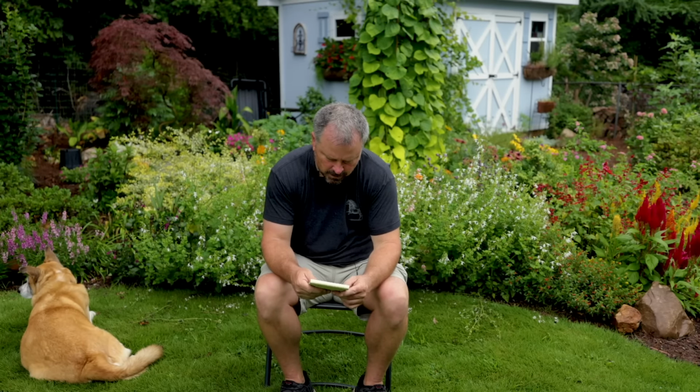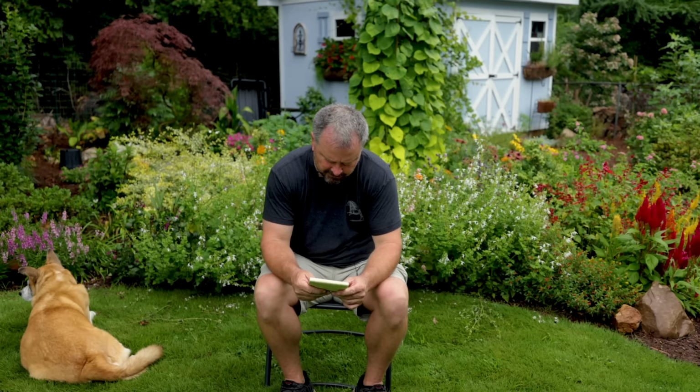But down in Florida, I think right through about now, if you wanted to do a hard pruning on it, you could. I wouldn't wait much later than this, but I think you'd be fine in Florida.